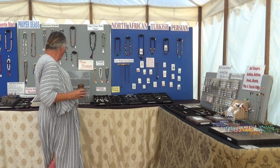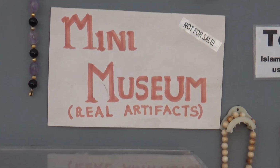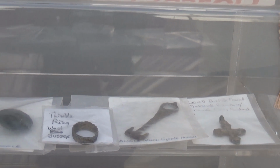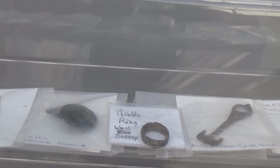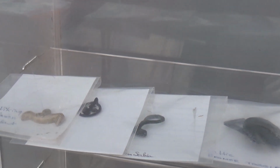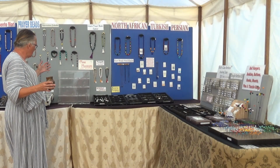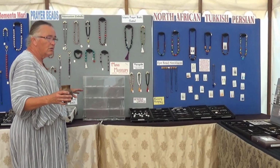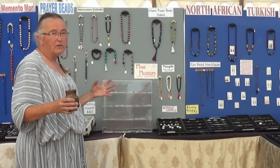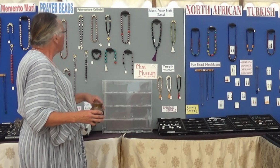This is my mini museum. It is actually a collection of real honest-to-God artifacts that I purchased legally online. Most of these came through Great Britain, which has a special process for looking at metal detector finds and other finds and making them available for sale if they're determined to not be of great value to the museums and historians.